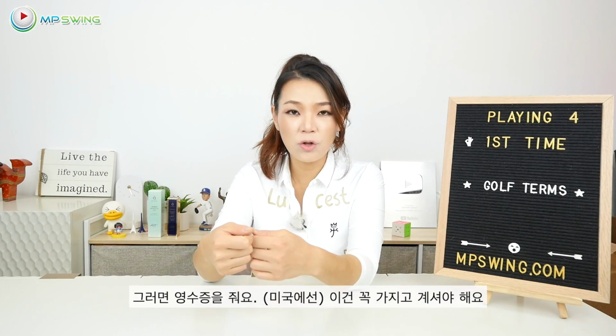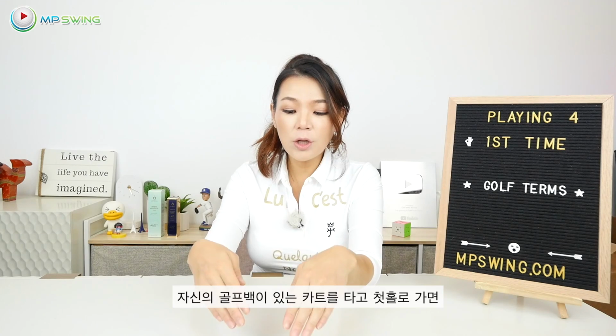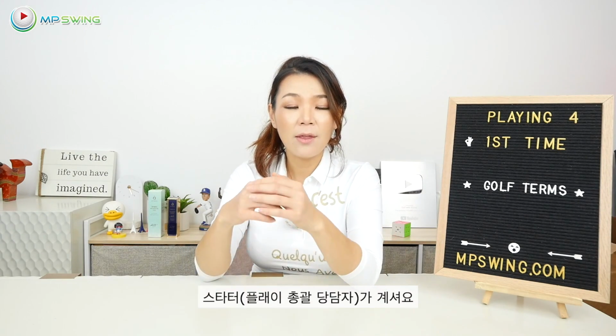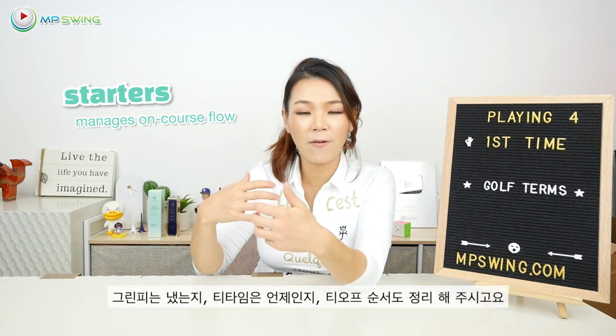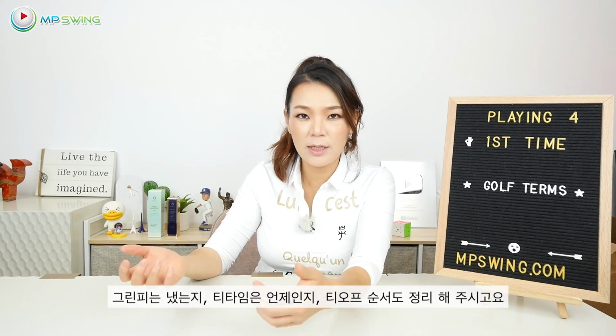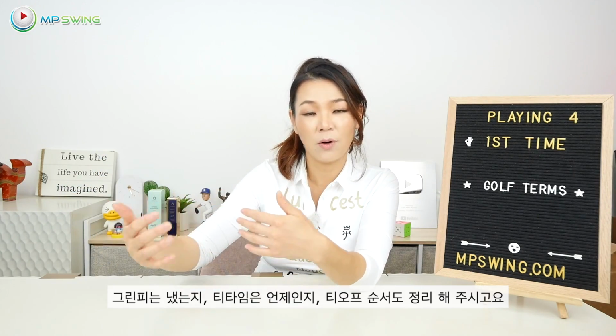You want to hold on to that receipt because when you grab your cart, which they usually give you the car keys at the shop, you go to your cart, find your bag, and then pull up to the first tee. They have starters who are checking for your receipts, making sure you have paid and confirming your tee time, and it's kind of organizing who goes off in front of who.